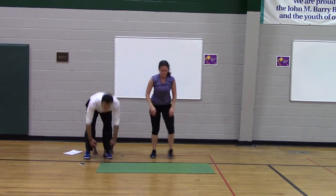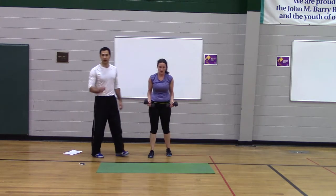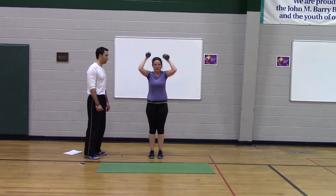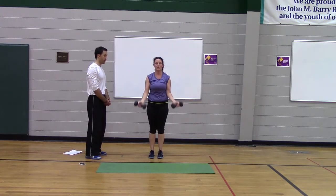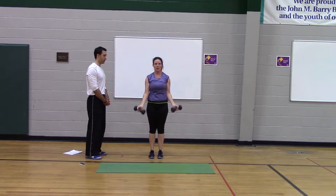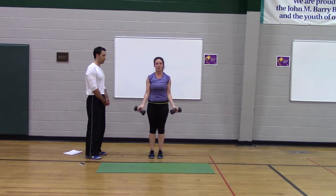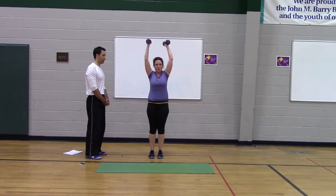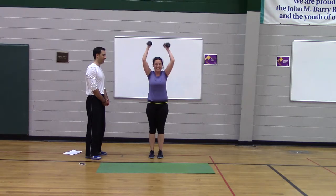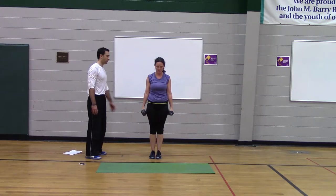Okay. Level 2, 5 curl to presses. Dumbbell stiff leg deadlift on the left. One, good, one. Head packed. 2, very good. This is a great meditative one. 3. That's special. 5, okay. Neutral grip, shoulders back.